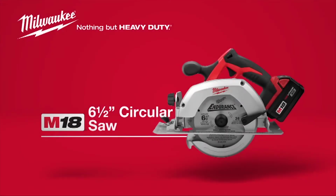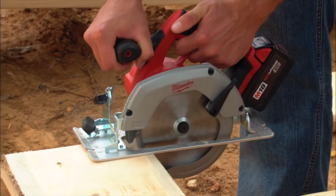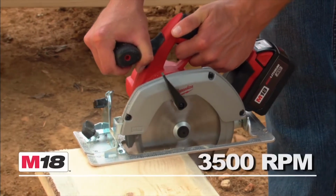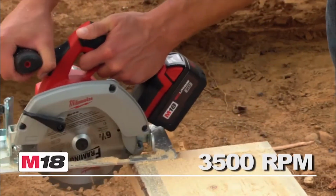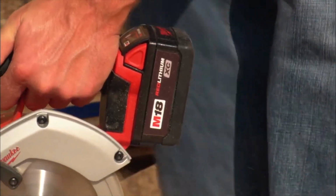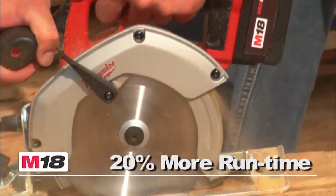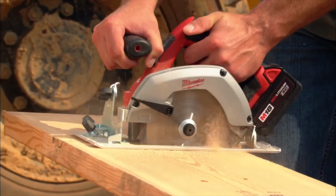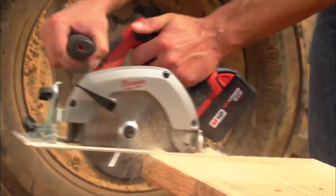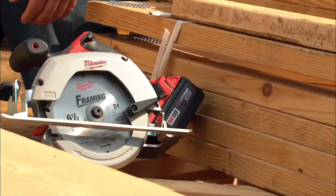Introducing the Milwaukee M18 cordless 6.5-inch circular saw. This versatile tool features a powerful 3,500 RPM motor that cuts through a wide variety of tough materials. The M18 XC high-capacity red lithium battery provides up to 20% more runtime, and rugged magnesium upper and lower guards protect the blade from impacts and deliver maximum durability.